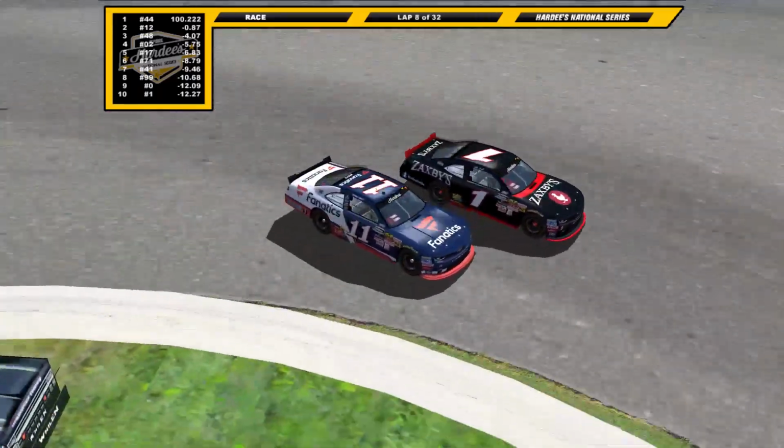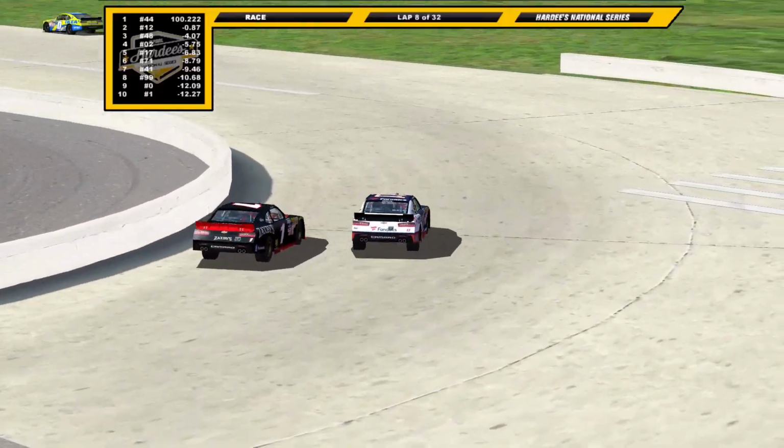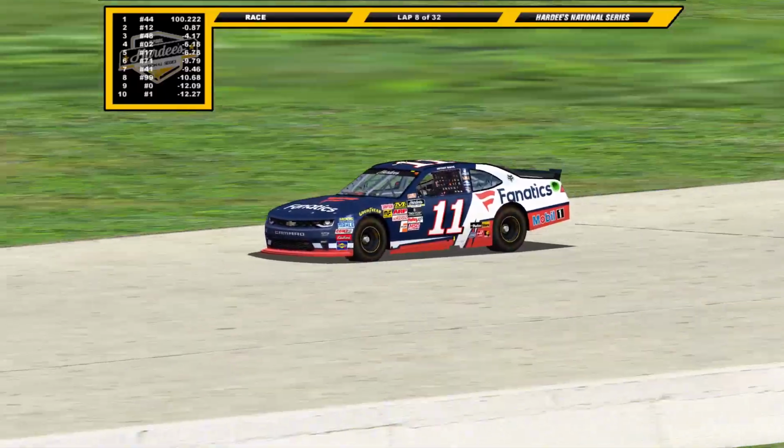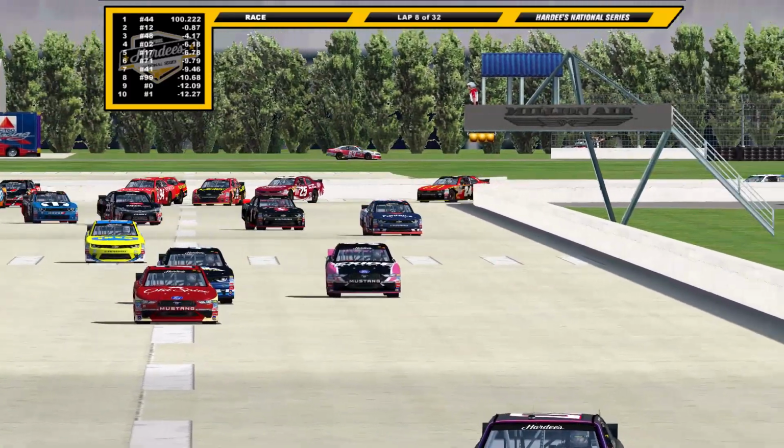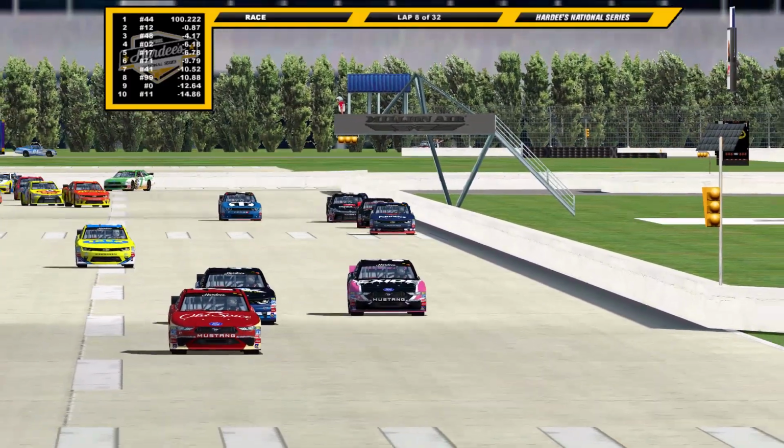And here they go through 9 and 10. White sends it. Arndt slips up, almost made contact. And Jeffrey White's going to advance his way into the top 10 for car number 11.